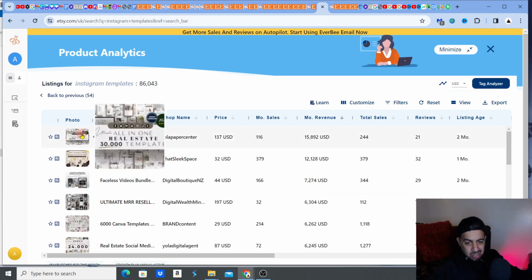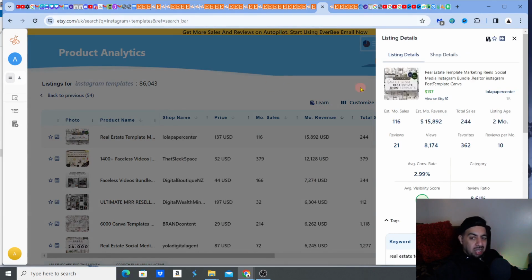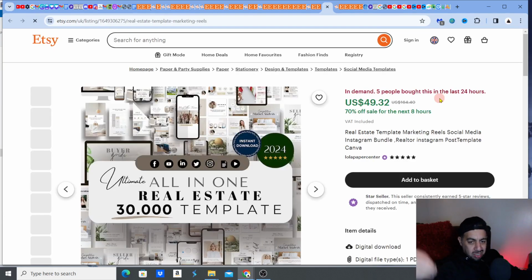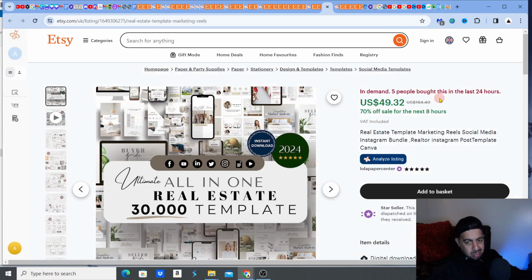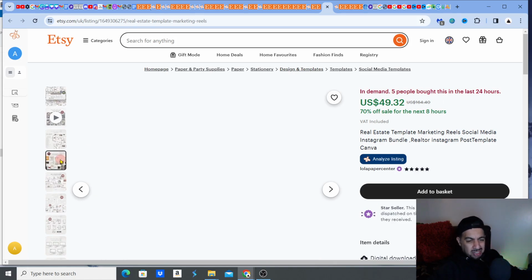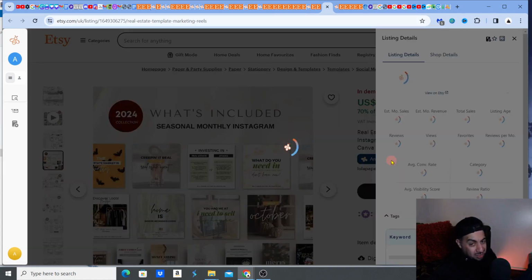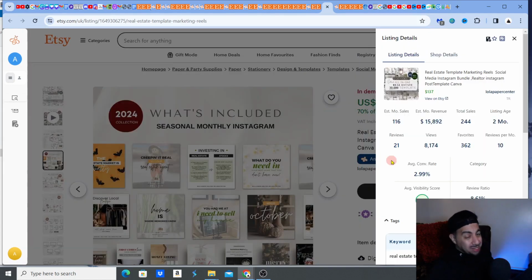So let's just click on this Instagram template. It's actually real estate specific. So they've actually sub-niched into real estate specific. A massive bundle of templates in the real estate game is making over 15k a month, guys. 15,000 a month. This is huge. And this is what I'm saying. The templates category, if you like, or niche is massive.